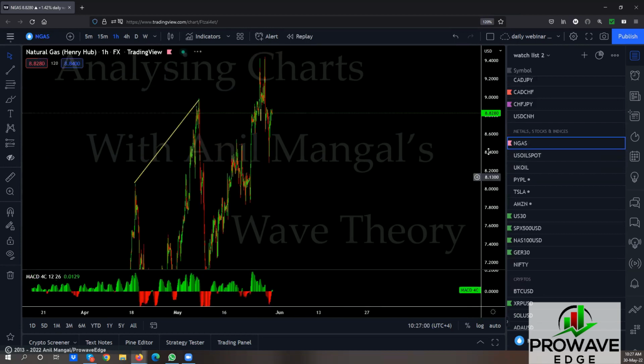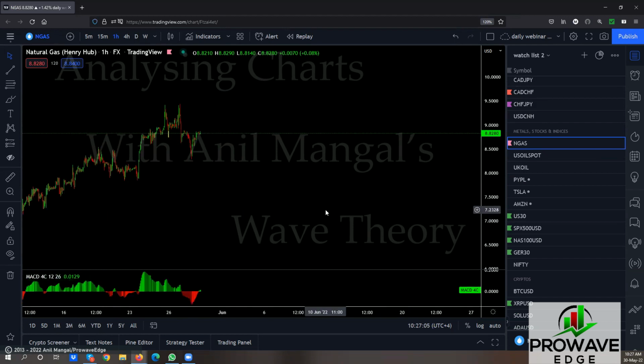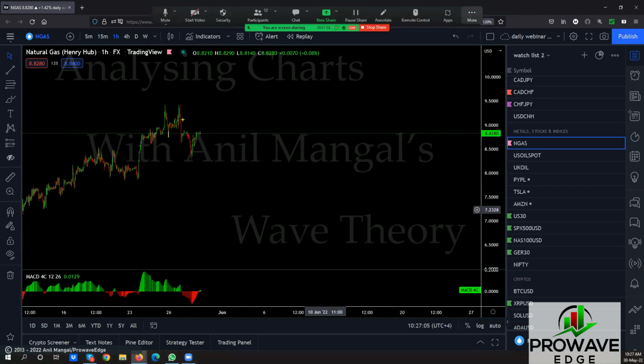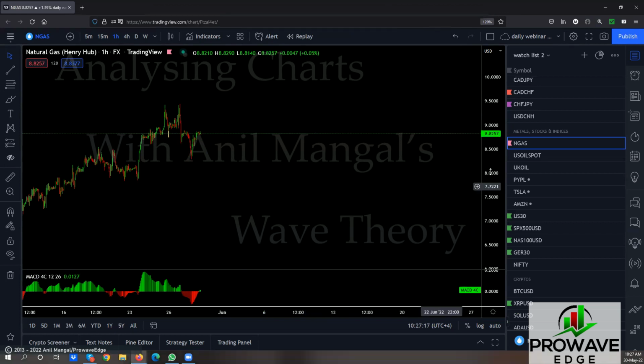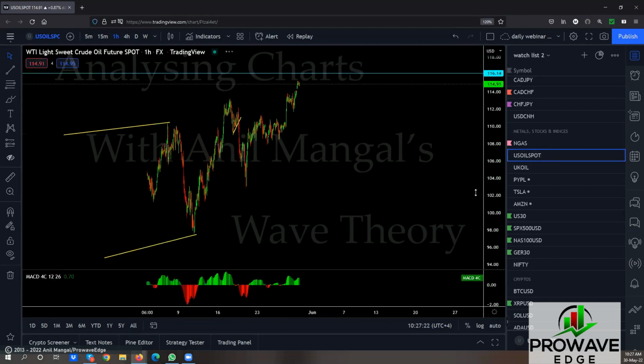Natural gas, it's going sideways. We did make a pretty much big expanding flat here. So if you get a flag here, you could take this trade to break the top. There's a good chance it will break the top, but if it goes slow, put it to break even, take it off. It has to go really fast. Okay, so this didn't make one more high.